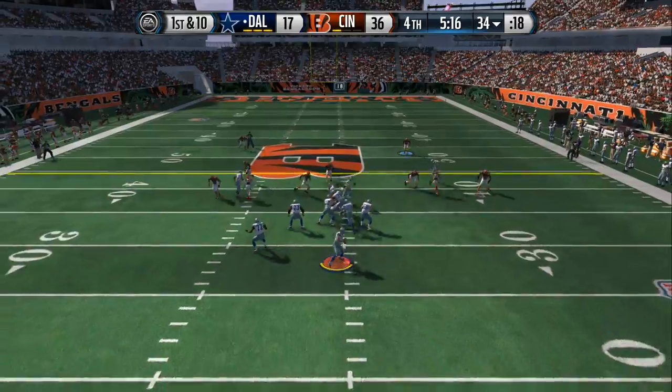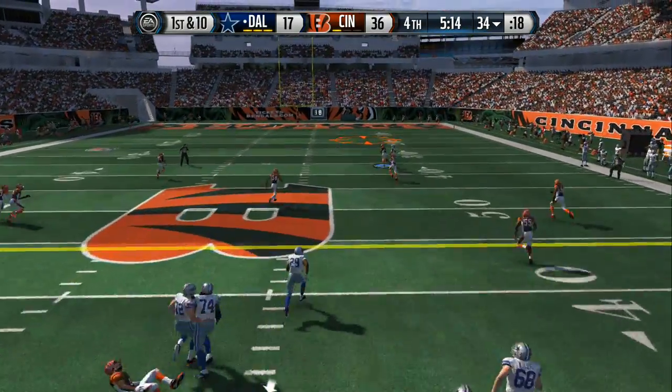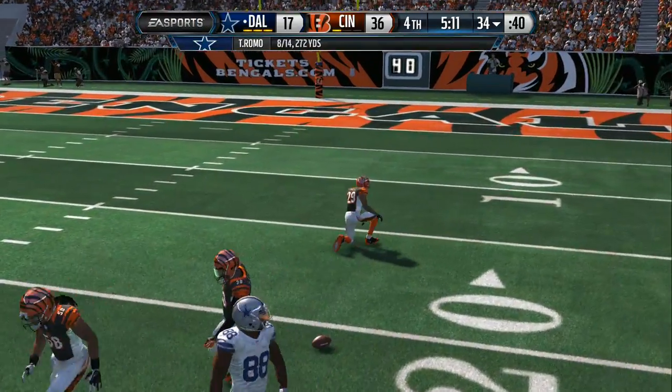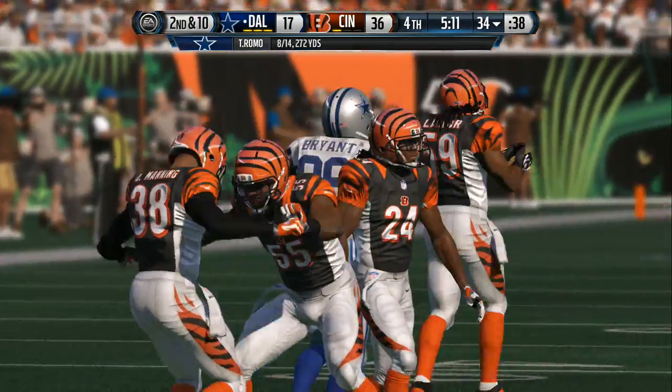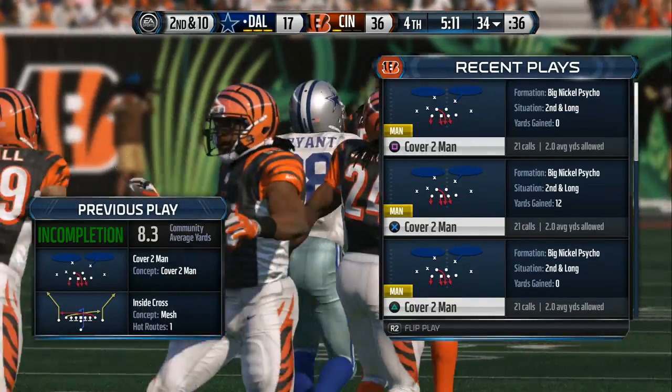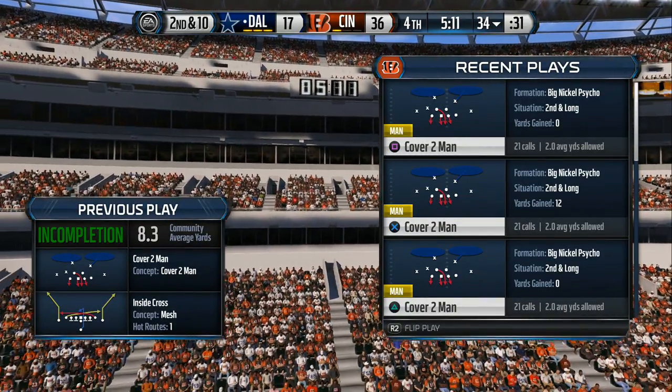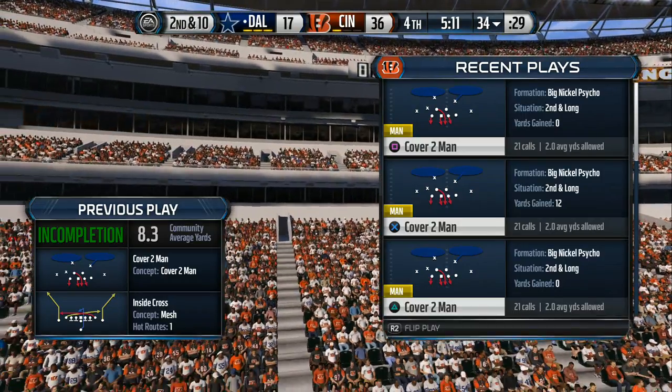First down at the 34. Looking long. Dez Bryant is there. Could have been intercepted. Just not a good decision by the quarterback. I mean, maybe on the sidelines they keep calling the wrong plays, but he's attacking the strength of this cover two defense. Don't do that. Throw where they're not. That's deep down the middle.